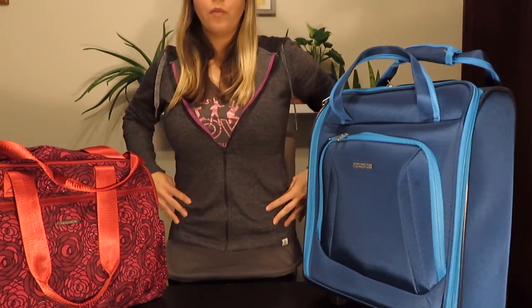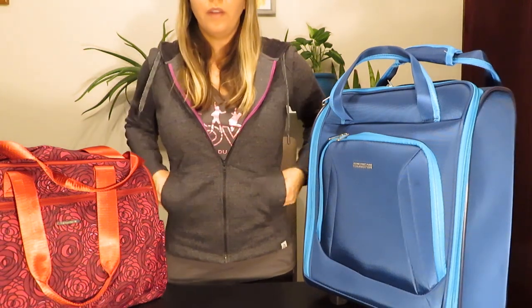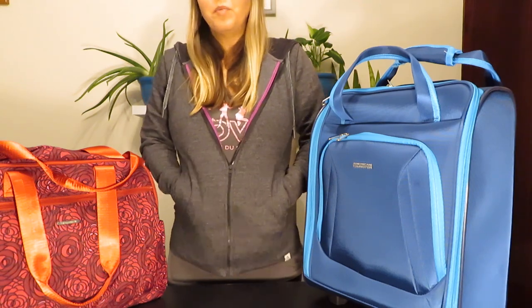So I'm already dressed in my clothes that I'm going to be wearing to the airport, so I can just show you real quick what I'm going to be wearing. So I just have a gray hoodie. It's like a dark heather gray. I'm going to use this anytime I get cold for the whole trip. The reason I like this is because it has a zipper in front, so it's easy to get on and off.